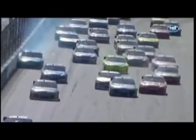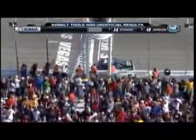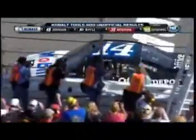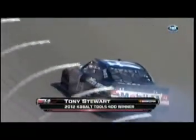Oh, by the way, Tony's still doing burnouts. He's going all around the place. Yeah, Matt Kenseth ended up finishing 22nd in his 17 car. Tony is now doing what Alan Kulwicki invented, the self-described Polish victory lap. Driver's side to the crowd and salute the fans. Both Stewart Haas cars in the top 5, guys.